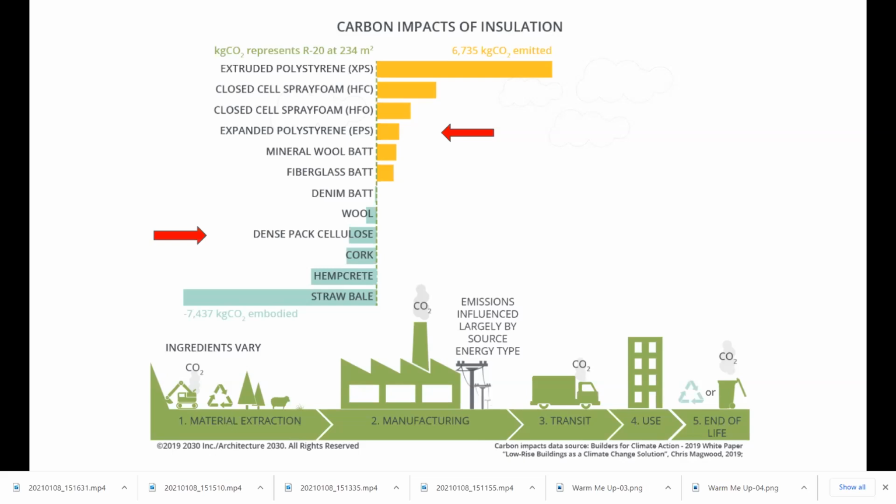So what I've been told, and I think that's from Chris Magwood, who did this slide here, is that you could actually build a brand spanking new passive house and use some of these materials that are not very good for the environment, and over the lifetime of the house, it would actually be worse than a code-built house built with less carbon intensive materials. So saving energy is awesome, but using the right materials is awesomer.